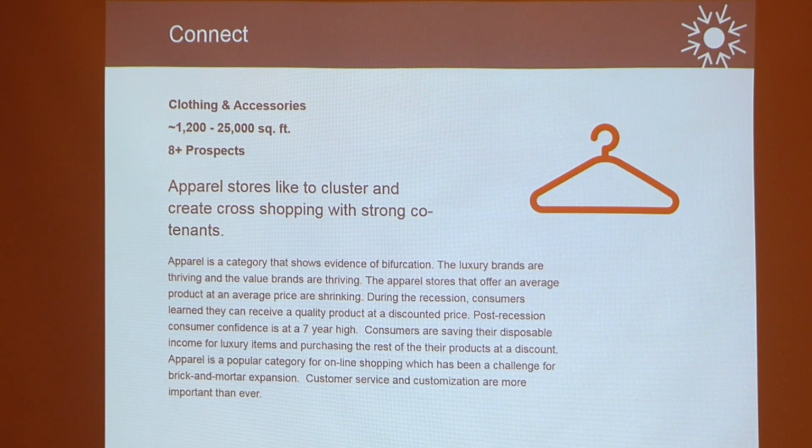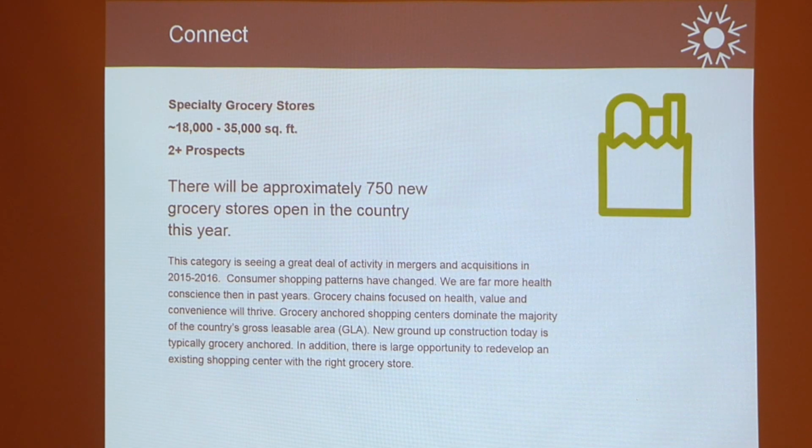But clothing, you talk about clothing, you're talking about a little bit more significant development. They're typically not a standalone user, so you're talking about a little bit bigger parcels, similar to the development there. They need their co-tenancy, so that's very important. Those deals take a little bit longer time to do. You need retail development.